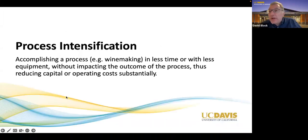So let's start with a definition of process intensification. And the definition that I'm giving here, and this is a well-known term in the chemical engineering world, is process intensification is accomplishing a process like winemaking in a lot less time or with a lot less equipment without impacting the outcome of the process in any kind of negative way, thereby reducing either the capital costs, the amount of equipment you need, or the operating costs, how much it costs you to do the processing, substantially, or maybe even both, the capital costs and the operating costs.